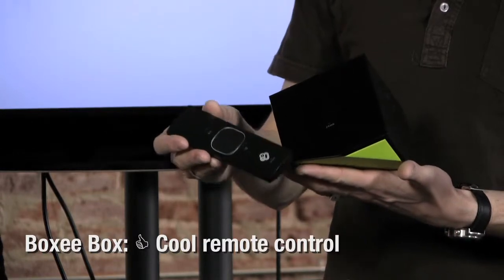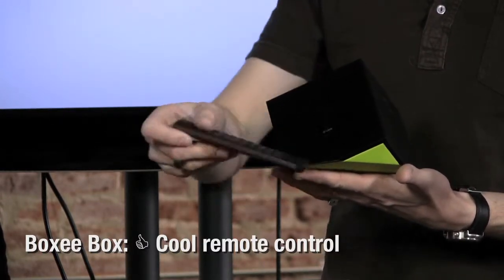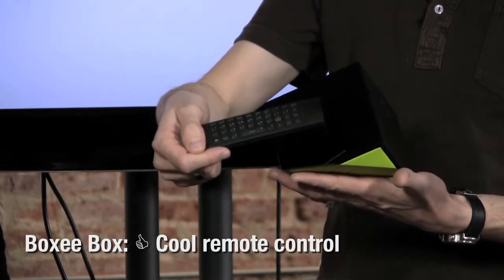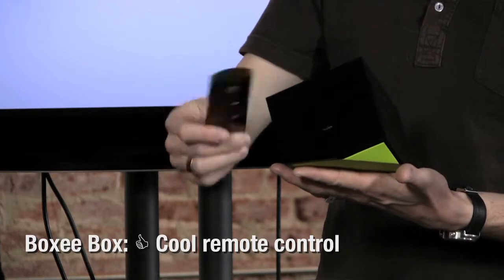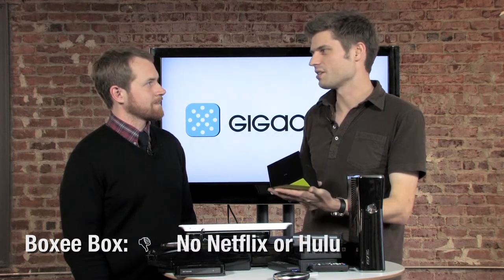And with this in the box, you also get this cool remote control, which looks like a regular Apple remote control on one side, and then you flip it around, and it has a full QWERTY keyboard, which is pretty cool. And none of the other devices really have something just like this. That being said, there's some stuff that isn't really on there yet. Netflix is missing, Hulu Plus is also coming later this year.